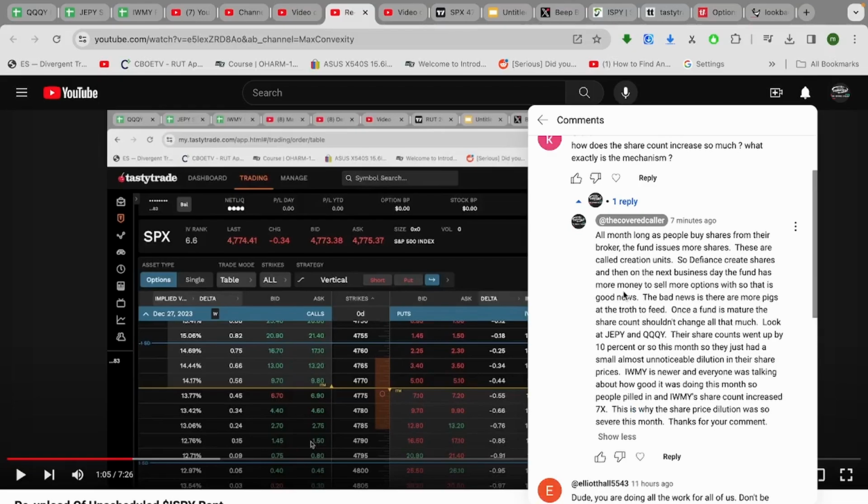The bad news is there's more pigs at the trough to feed. You have to split the money more ways. This could be a weakness of these types of funds. A lot of people say, I'm going to wait 2 or 3 months to see how it does, because you get the most explosive growth in a fund in the first couple of months. This may be another good reason to wait until the fund stops growing so much, so something like this doesn't happen to you. Because as the shares grow, it dilutes the earnings per share.